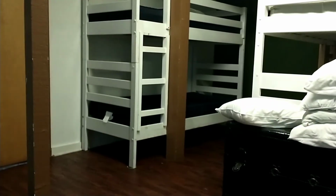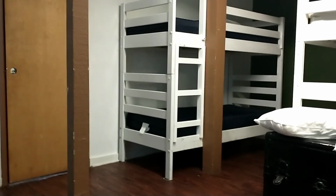We finally made it to our bunk room. Shower here. So I just happened to look, and just right there, waiting for me. Oh yeah.